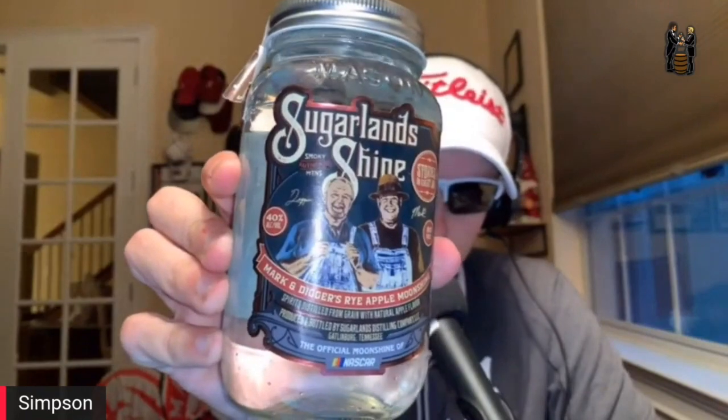Stand by. I found this god awful looking stuff, so this is going to be interesting. Sugarland Shine. We got the good old Mark and Digger on here. Mark and Digger's Rye Apple Moonshine. Now, this says the spirit's distilled from grain with natural apple flavor, produced and bottled by the Sugarland Distilling Company in Gallatin, Tennessee.